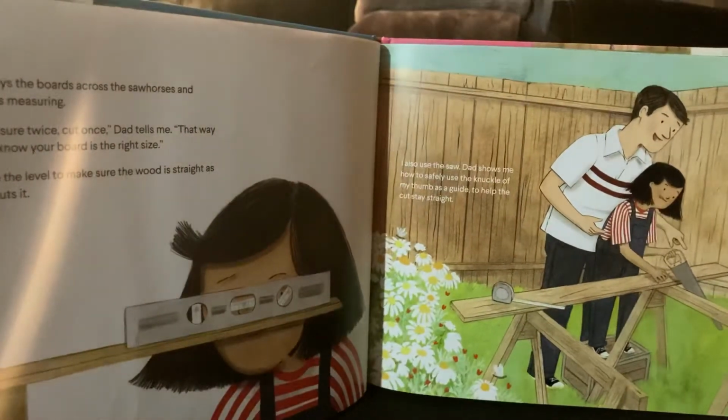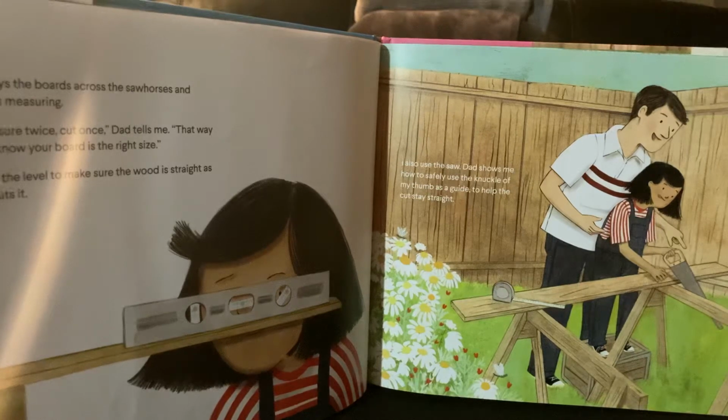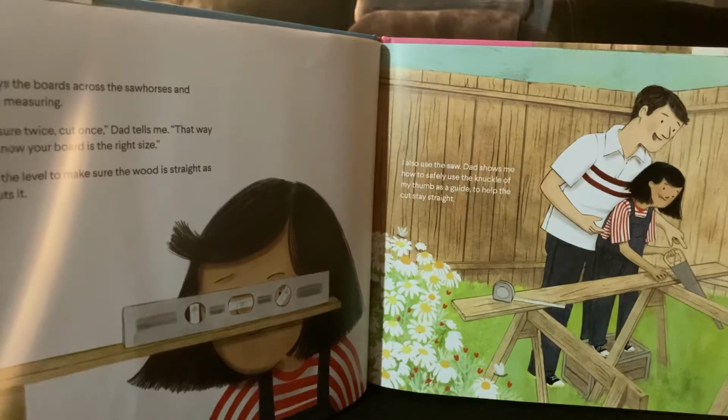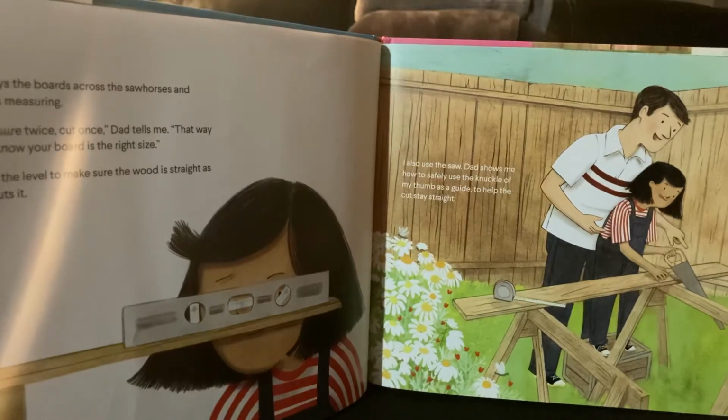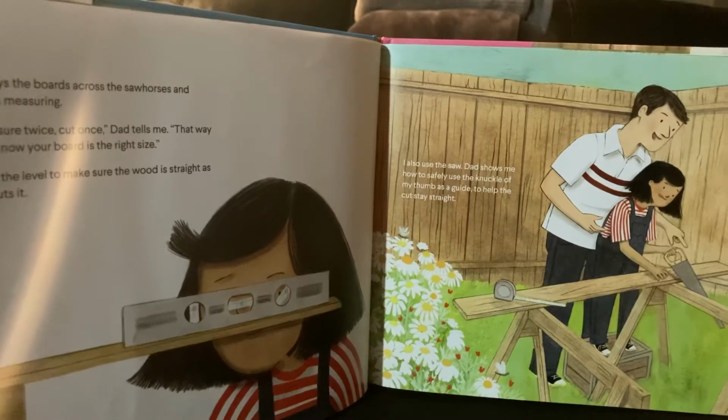He lays the boards across the sawhorses and starts measuring. "Measure twice, cut once," Dad tells me. "That way you know your board is the right size." I use the level to make sure the wood is straight as he cuts it. I also use the saw. Dad shows me how to safely use the knuckle of my thumb as a guide to help the cut stay straight.